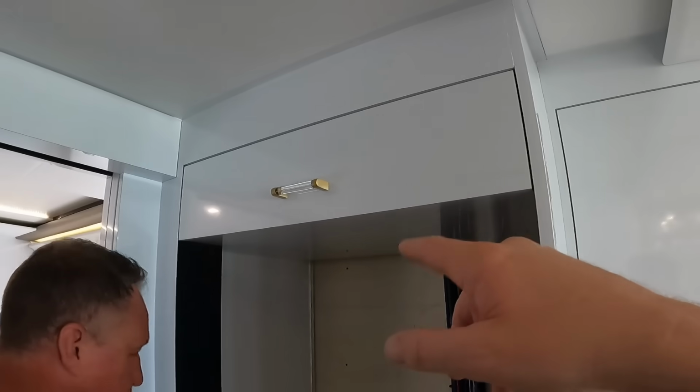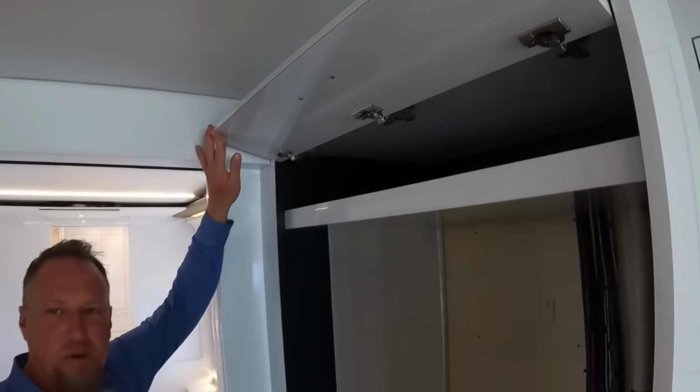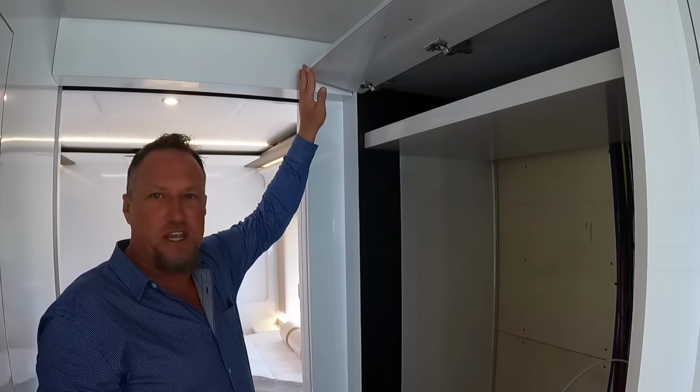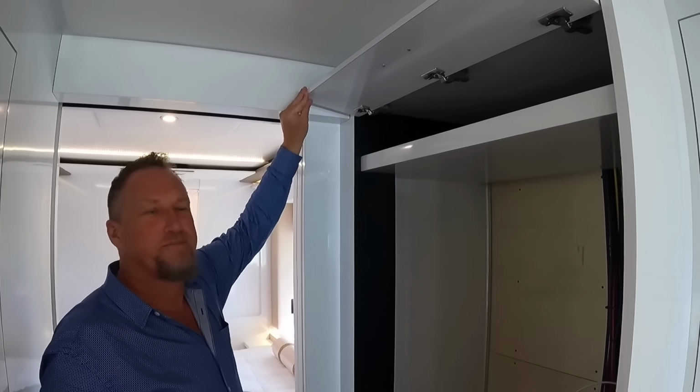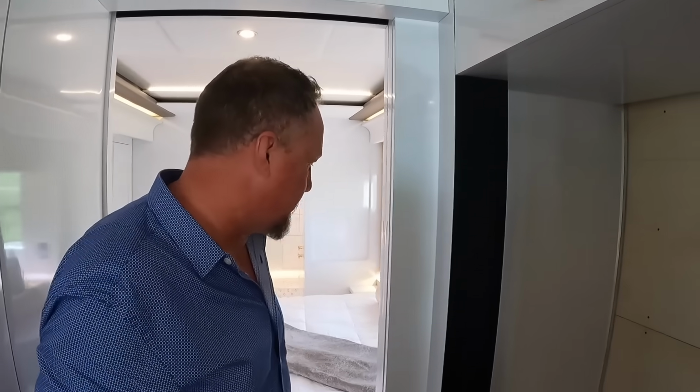I noticed this little cabinet up there. What's going on up there? A little storage, just a little place to put baking sheets or the cover for your sink. That sort of thing can go up there. I like it. Every square inch is utilized. Try to, definitely try to.